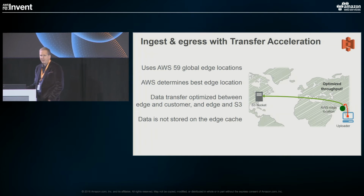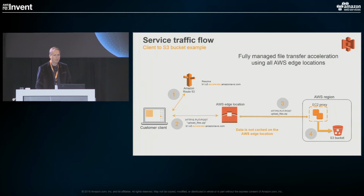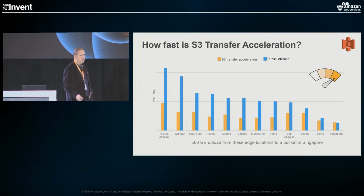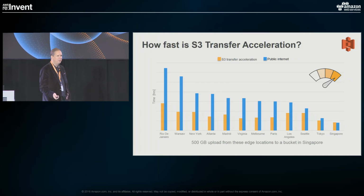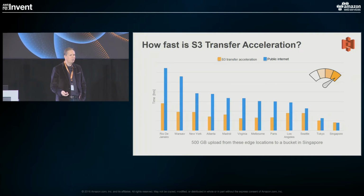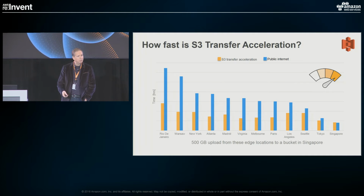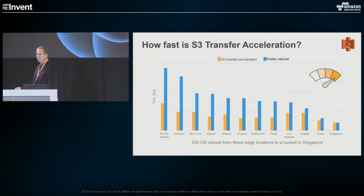And so how fast is it? We'll jump to this and then jump back. So the net of it, for your takeaway, the rule of thumb is, if you're in the same region and you're trying to transfer, say, from US East to some region in US East, it's not going to help that much. But if you're trying to transfer from another part of the world, say from Singapore or from Sao Paulo back to the US, again, the higher the latency, the bigger the benefit.